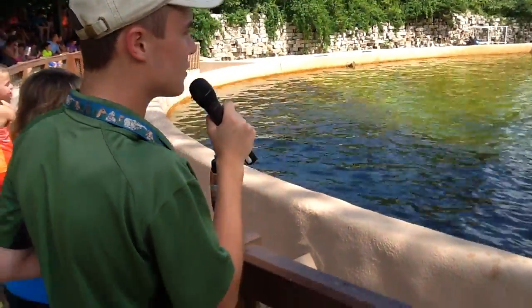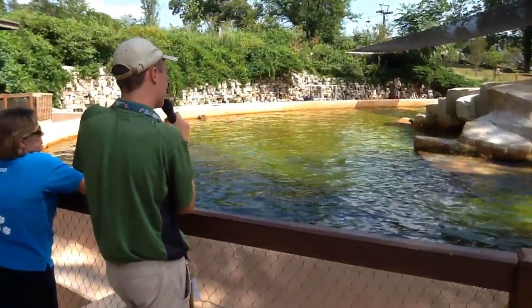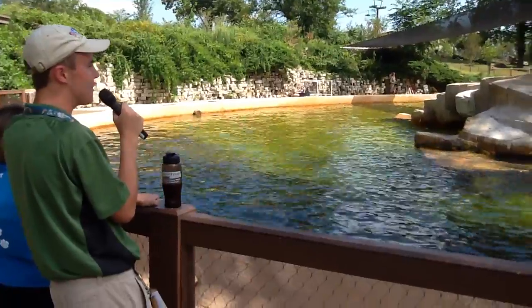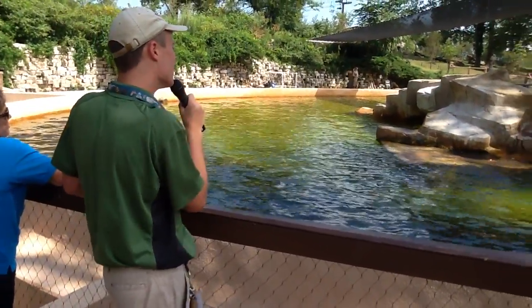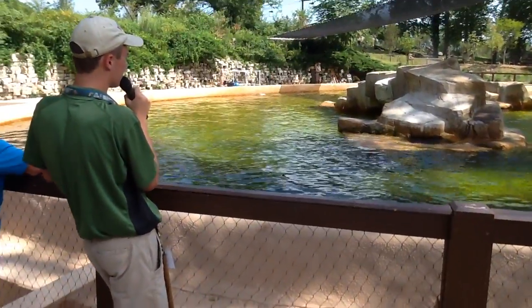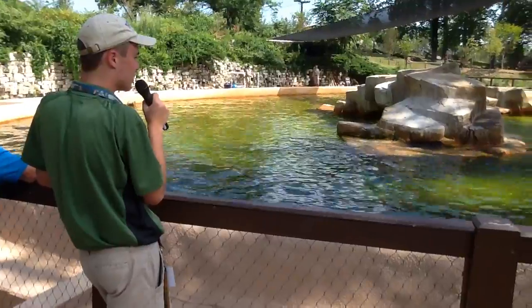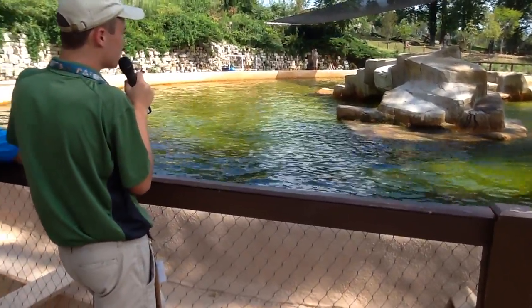Now, oftentimes here at the zoo, we get questions about our seals, and we haven't had seals here at Omaha's Henry Doorly Zoo and Aquarium for many years. We only have California sea lions presently, and so there's three easy ways you can tell the difference between the two. California sea lions have external ear flaps, which you can see here today, and seals do not.